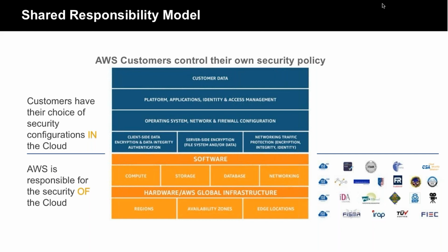So with all that said, customers are focused on their security configurations in the cloud. They're going to be thinking about what they're going to be doing with their actual data moving around in their network. They're going to define how their network is configured and what kind of protection they need in place, defining if they're going to use encryption in transit, determining if they're going to be using encryption of their data at rest, and if they're going to use client-side or server-side encryption.